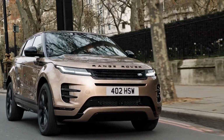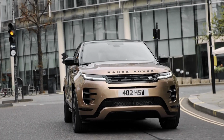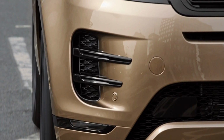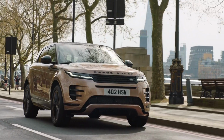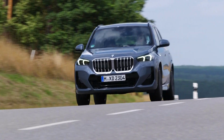In the grand scheme of things, this mid-life facelift might seem like a mild one, but in a class as crowded as this, Land Rover clearly thinks it pays to keep things current, especially against competition like this, the BMW X1.